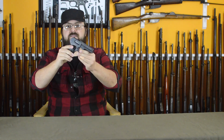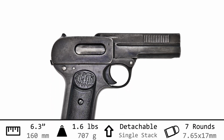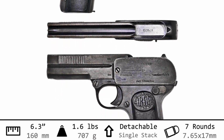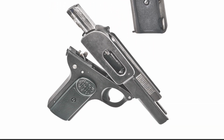Hi, I'm Othais, and this is the German Dreyse 1907 pistol. Let's take a look in the light box. Weighing in at only 1.5 pounds and at 6 1/3 inches long, this is actually a handy little pocket pistol, definitely in that class with the FN 1900. Has a magazine capacity of 7 rounds. They feed from a detachable single stack box with a heel release.